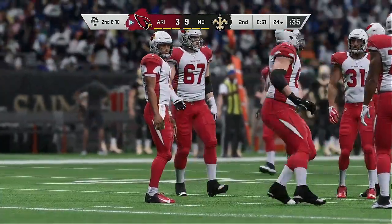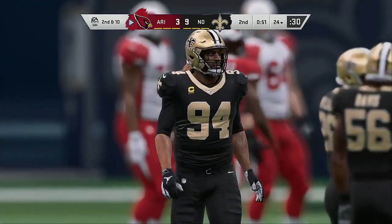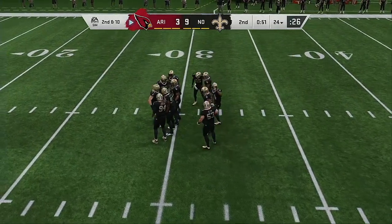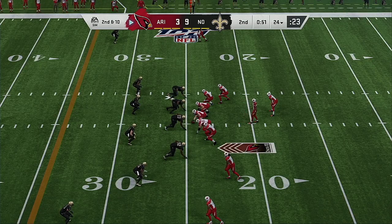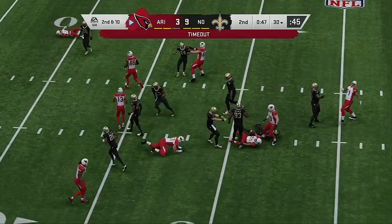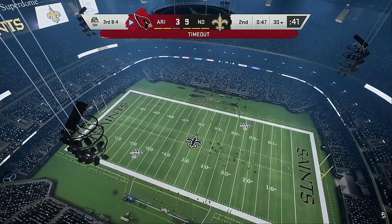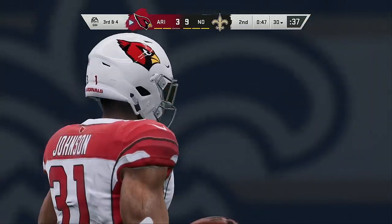Throwing to start the drive, but that one incomplete. This defense has been very disruptive early on as they force another one to go awry. Seems to be the front and the back end. Pass rush, they've been able to get home, and they're taking the ball away in coverage as well. I love how you put it together. The front and back working in sync, only way to play good defense. On second down, it's Johnson. The Cardinals going to use the first of their timeouts as the clock's going to stop with 47 seconds to go in half number one.